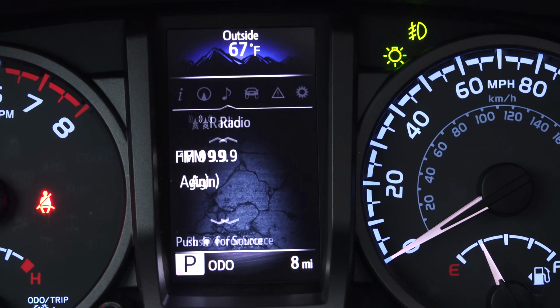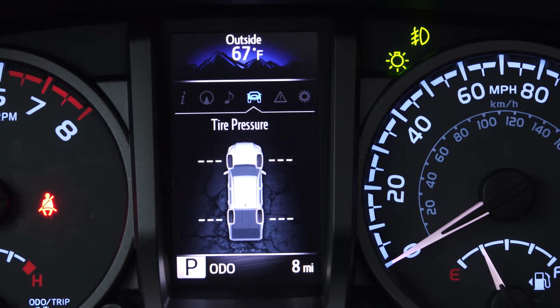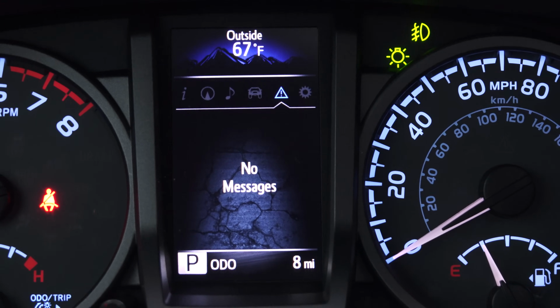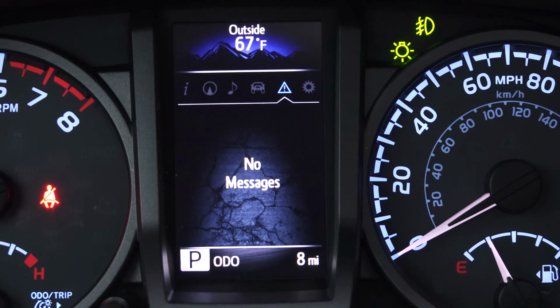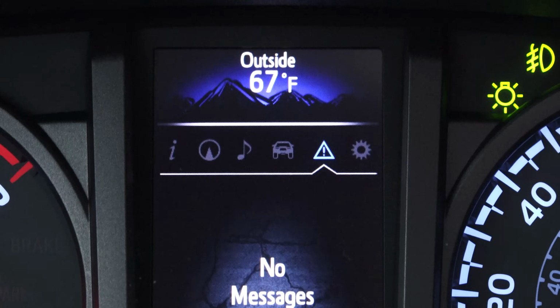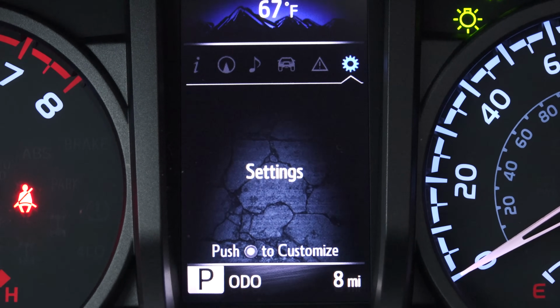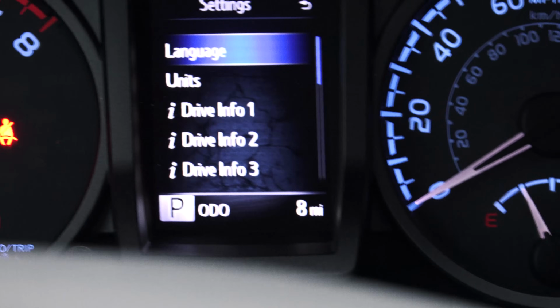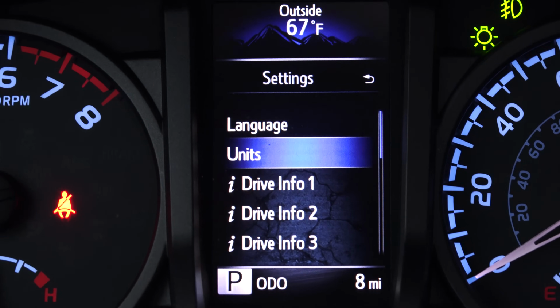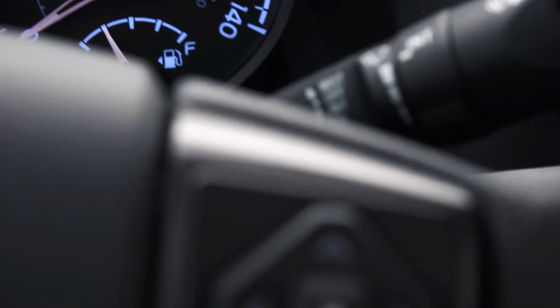Scrolling to the right, this is just your compass right now, and then this is what your radio is doing. Here's your tire pressure on each tire. Once you start driving, it'll all show up there. Any stored messages will show up there. And look at that awesome rocky background there with the mountains, looking really good. Scroll to the right, and this is where you can go into settings. You can choose that, and you can change your language, units, different things like that. Then you can use the back button.